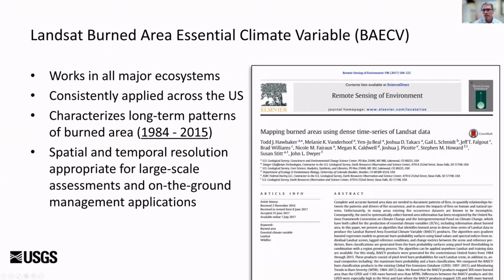So at USGS, we're responsible for managing the Landsat satellites and delivering the data that they collect. And so naturally, we saw a potential for remote sensing to fill this need. A few years ago, our team was tasked with producing a burned area product from the Landsat imagery. And following USGS's tradition of providing Landsat-derived products such as the MTBS burned area data or severity data, National Land Cover Database, or things like the LANDFIRE data sets that some of you might be familiar with.